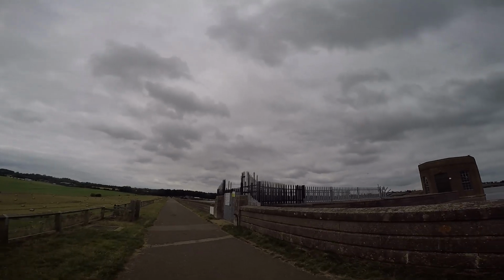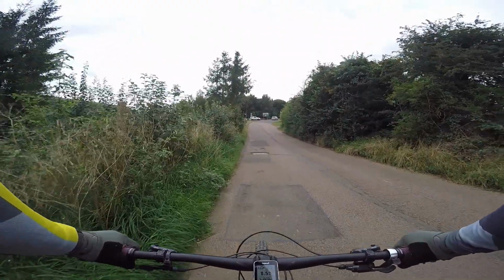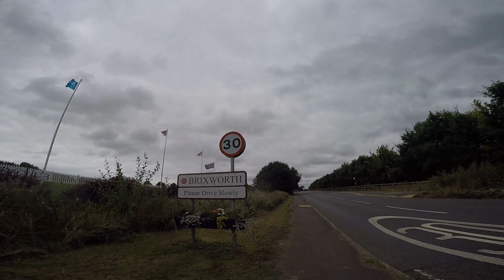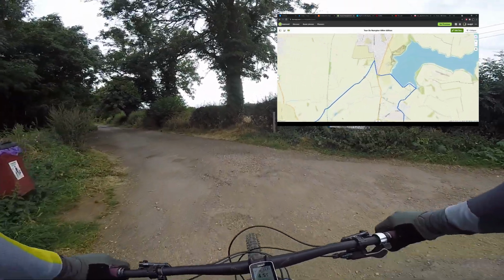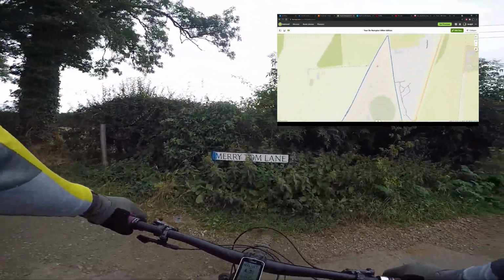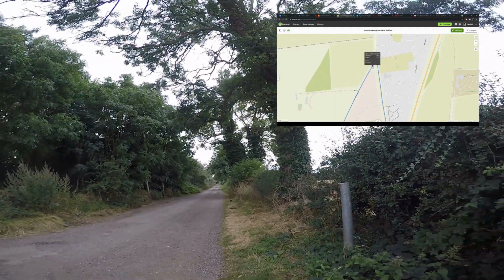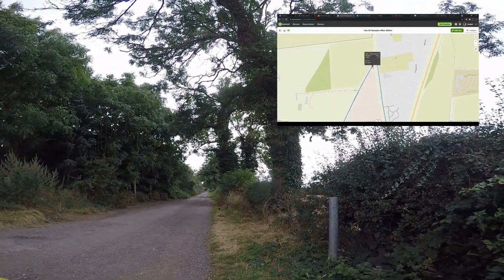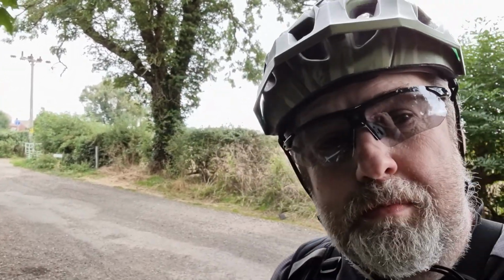Looking at the spiky gate, I'm guessing they don't want anyone to get in there. And here we have Maritime Lane. Now this one I do know the story of, because I actually went out and researched it at one point. So Maritime Lane is named after a horse.